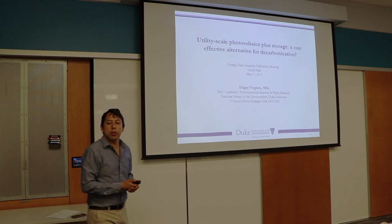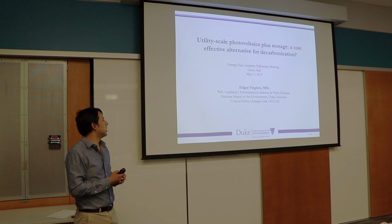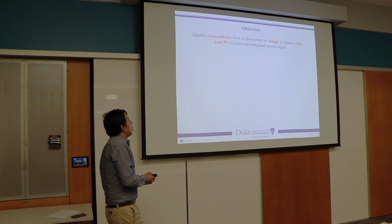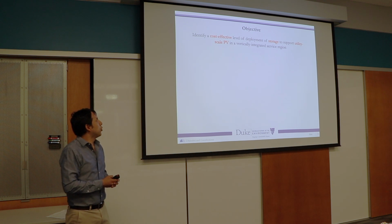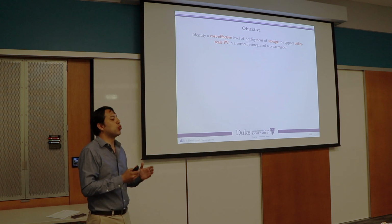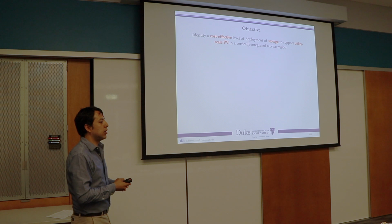I'm going to start by providing a brief overview of the motivation of the work, then I describe briefly the methods, and I'll present some of the findings and the conclusion of the research. So the objective of the research was to identify a cost level of deployment of storage to support utility-scale photovoltaics in a vertically integrated service region.